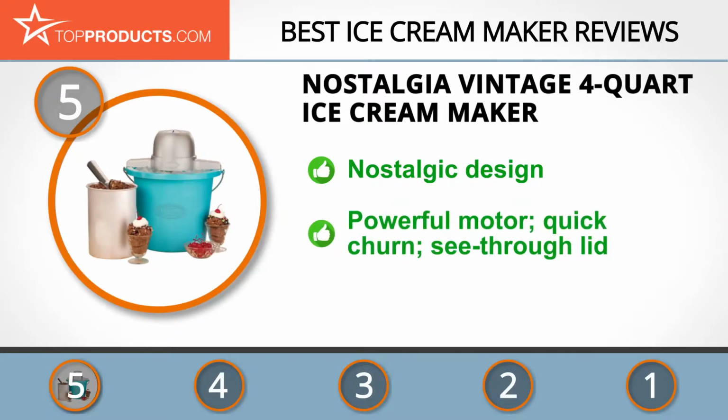Nostalgia, true to its name, offers a range of uniquely crafted products that are sure to evoke the child in you. The 4-Quart Electric Ice Cream Maker has a classic chocolate malt shop design that'll remind you of childhood. Its power-packed electric motor will churn your ice cream for you quickly, and its see-through lid makes it fun to watch it all happen. Although we love the design of this machine, its overall construction is a bit fragile, so you'll want to handle it carefully.